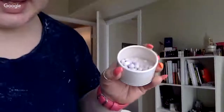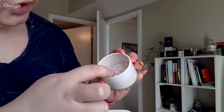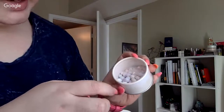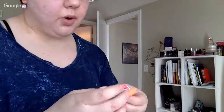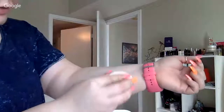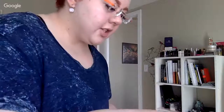So this has pastel lavender, pastel yellow, white, pastel green, pastel pink. And basically this will slightly lighten and brighten the face. Look, this is the effect. Pastel white is an Asian exclusive, but you should be able to find it online because that's where I got mine.